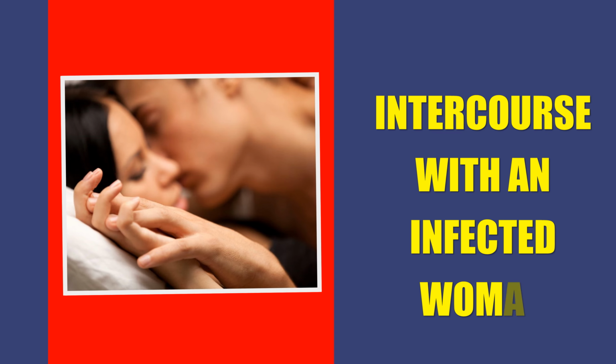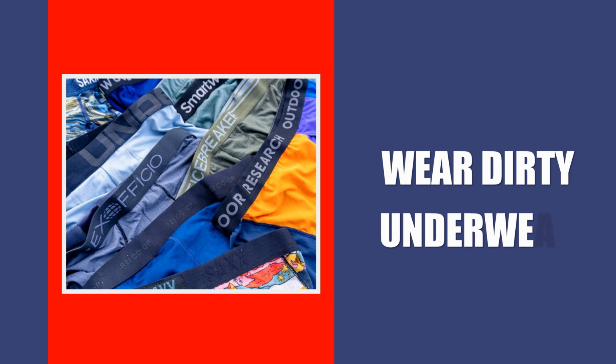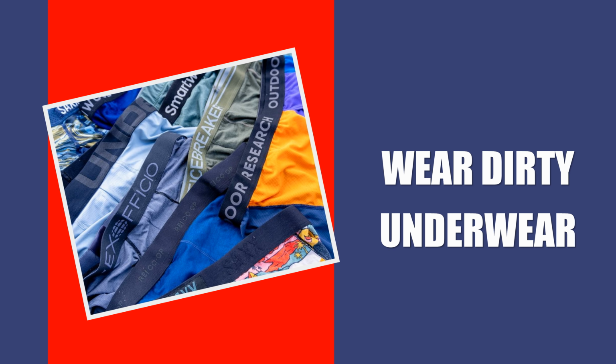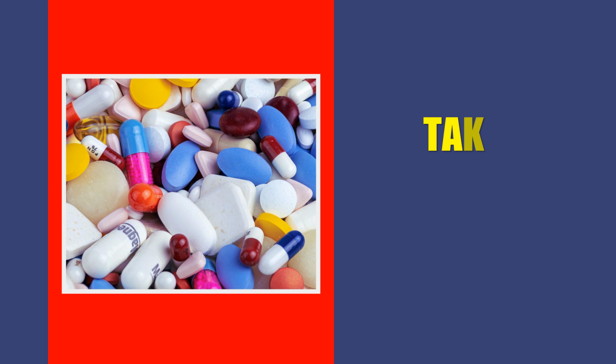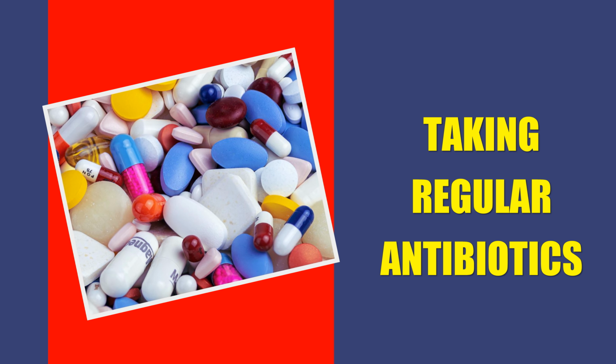Having intercourse with a woman who has a thrush infection can also pass this infection on to you. If you wear dirty underwear for a long time, it can increase the risk of yeast infection. Taking antibiotics regularly for a long time can cause infection in your private areas.